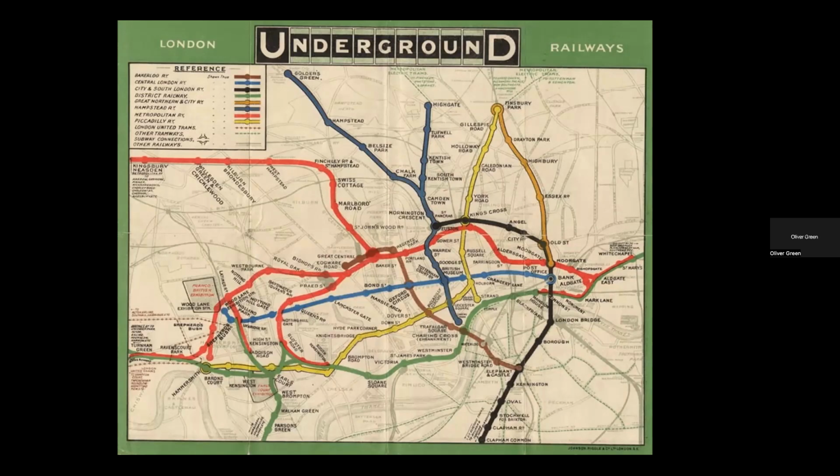Just to remind you, these all opened in about the early 1900s. The City and South London was first. The District and Circle, which are marked there, that's the Circle line, and here is the District line. Neither of those two, as I've said, were actually deep underground.